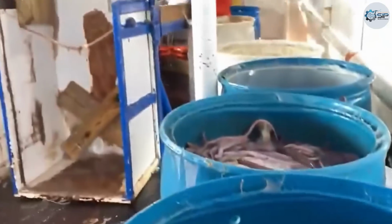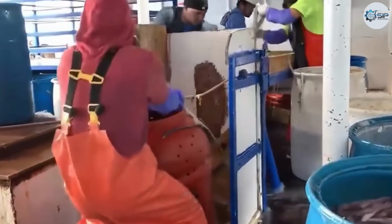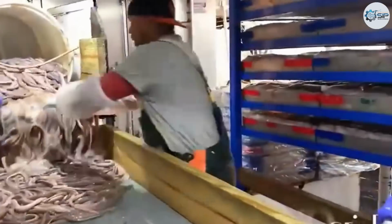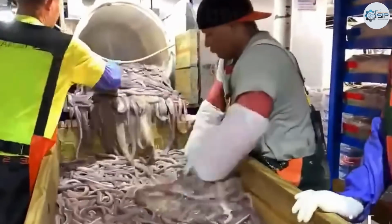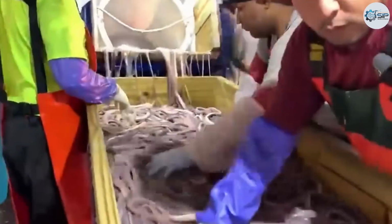Hundreds of these tubes are tied to lines hundreds of meters long and dropped to the seabed at depths ranging from 50 to 200 meters, depending on the water area and season. Leather jackets usually live in mud or between rocks, where decaying marine organisms provide food.